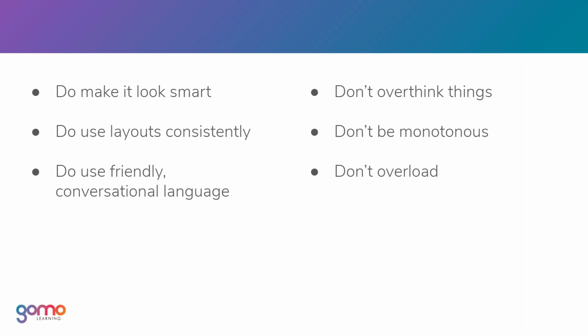And my final tip, because I don't want to overload you, is to not overload your learners. There's a thing that we call wall of text, which is where somebody has all their content, they just dump it onto the screen, and effectively they're giving the learners an essay to read.